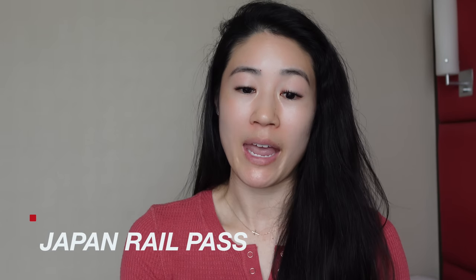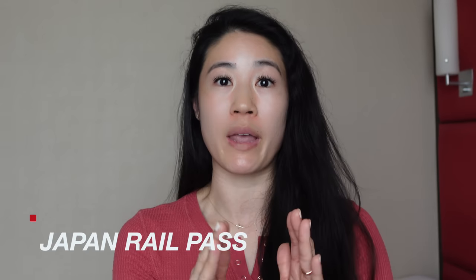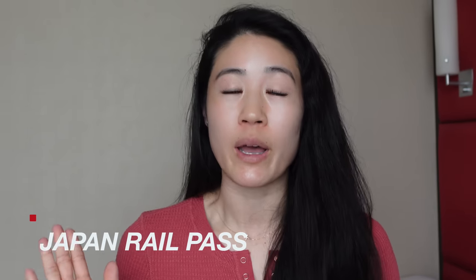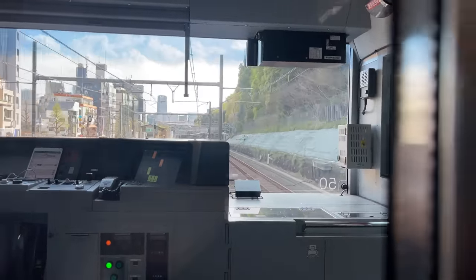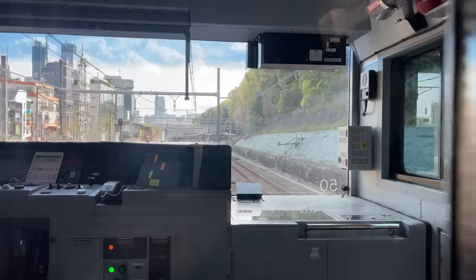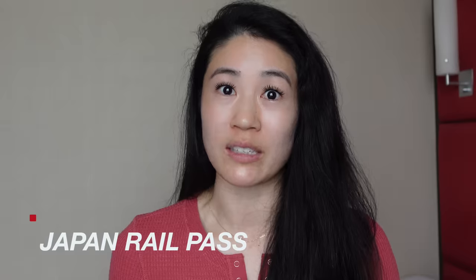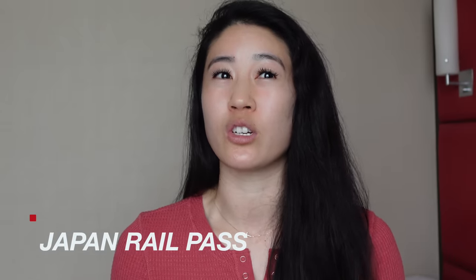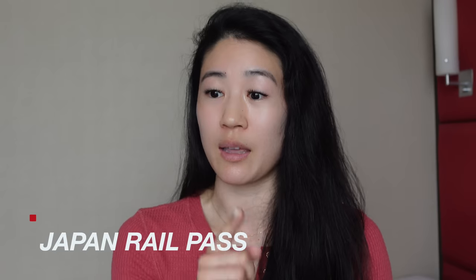Basically, the Japan Rail Pass is a gnarly good deal for non-citizens of Japan to get all around Japan, up, down, far, east, west, for a really good deal. You can buy this pass for 7 days, 14 days, or 21 days, and what it does is it covers certain lines as well as the bullet trains. So if you're taking a bullet train one or two times or three times, it is already worth it for you.